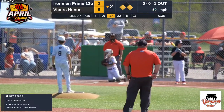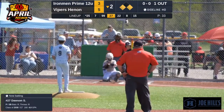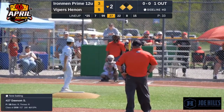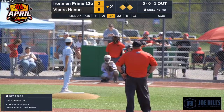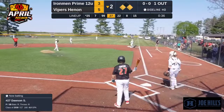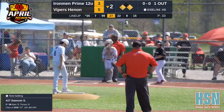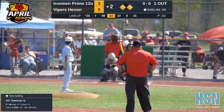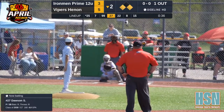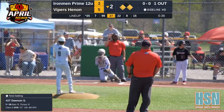Dawson Simpson comes up to bat. He had a blooper of a hit that got him to first. You could almost call it a bunt, but it was a swing. But he got on first with that. So he's one for one. Pickoff attempt was no good. Parker steps off.